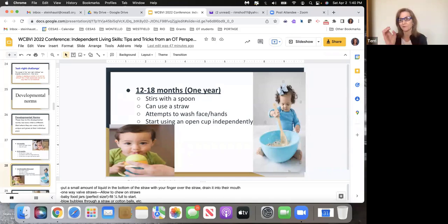Use baby jars. Baby jars are the perfect size for little hands. If you have some leftover baby jars, fill them halfway with milk, water, or maybe something motivating. Water is the best thing, but it's not always motivating to start with. Go about halfway full. It's a perfect little size for little hands, and they can feel really cool and successful because they can hold this cup by themselves.